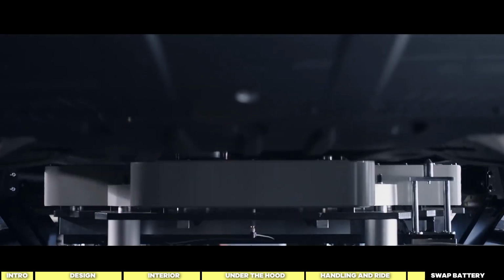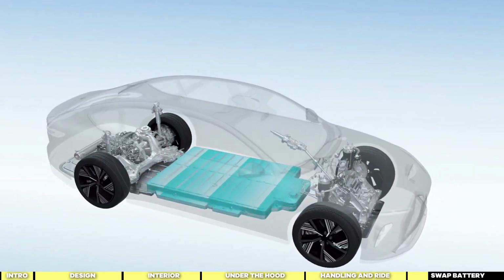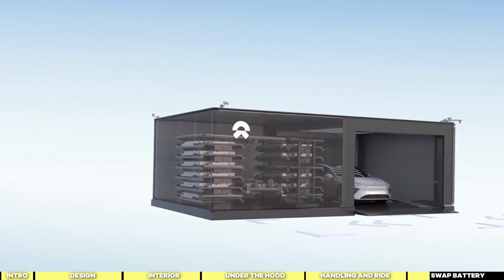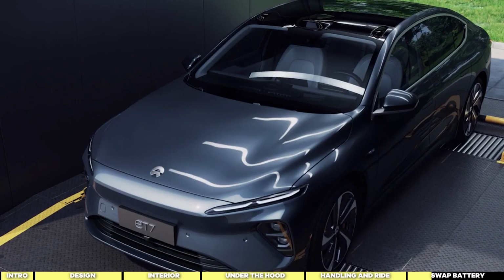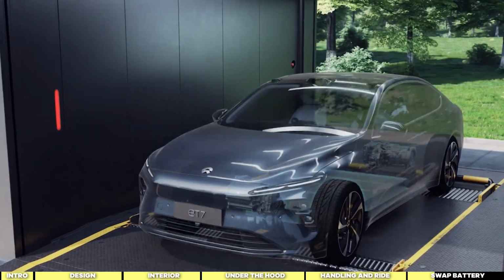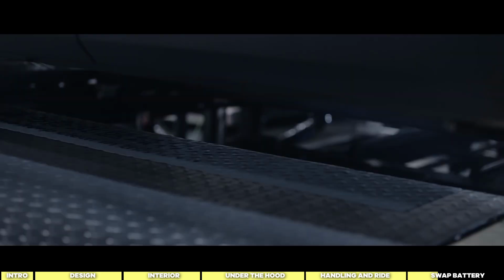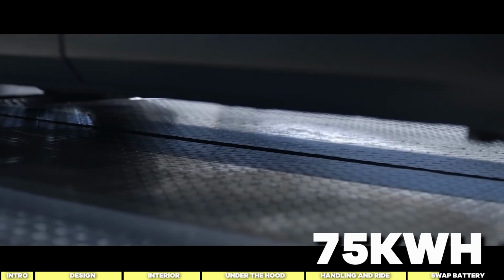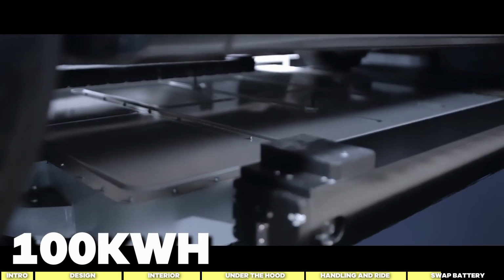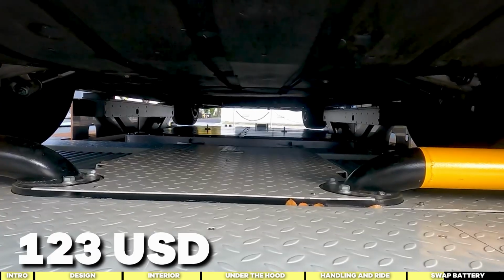In China though, NIO offers a unique proposition: purchasing a car without a battery. Instead, customers opt for the battery as a service model, paying a monthly subscription fee while the battery remains on NIO's balance sheet. This innovative system allows users to upgrade their battery on demand. For instance, subscribing to a 75 kWh battery permits an upgrade to the 100 kWh variant for a daily fee of $7 or a monthly charge of $123.